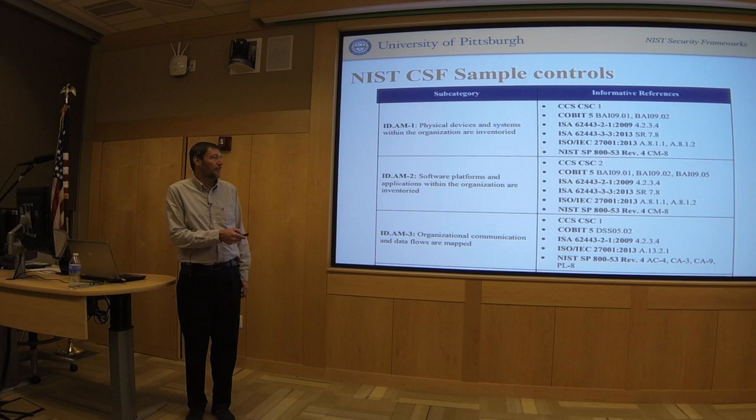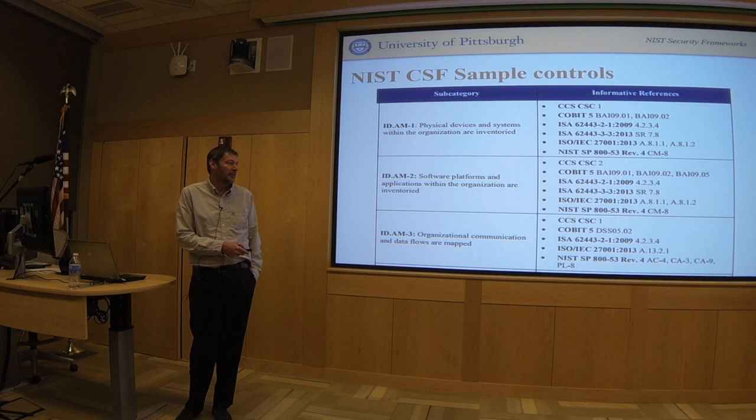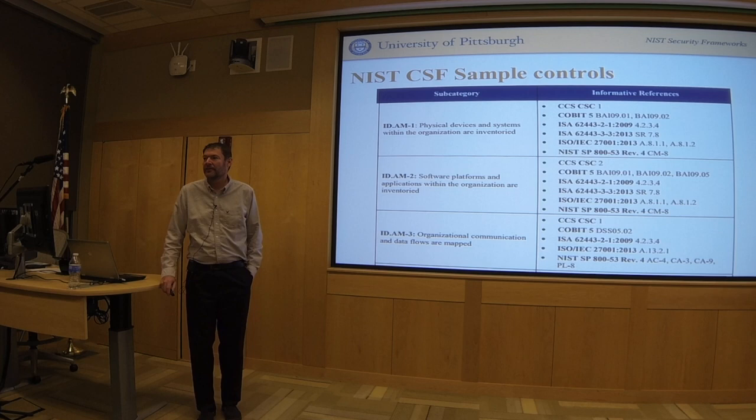You'll find a lot of crosswalks for a lot of these frameworks. So any one of these, if you're familiar with COBIT or ISO standards, and you want more detailed information, actually there's the 853. So if you're not sure how to implement that control, you can go to 853, go to configuration management, control number 8, and it'll have the details there that you can pick through, and it might help you decide how to meet those controls.